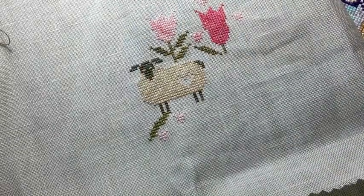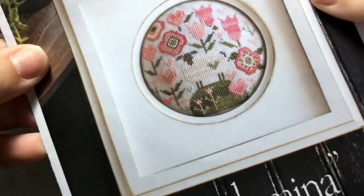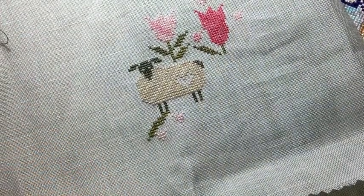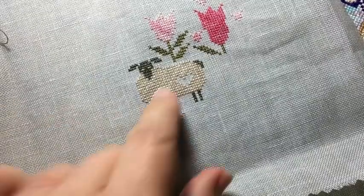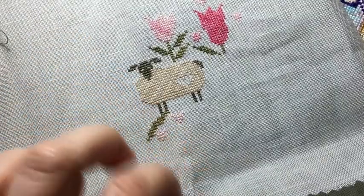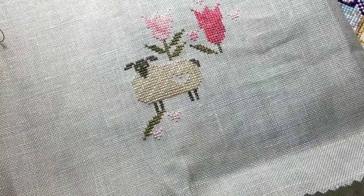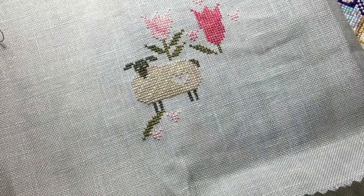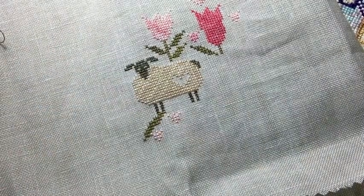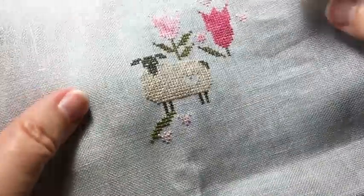Of course, still have quite a chunk to do, but that's okay because this is so pretty. The only called for color that I've used so far is the little sheep face and legs and tail. And that's the DMC, not the Classic Colorworks that it's called for. This is actually supposed to be Classic Colorworks Hickory Sticks, you know, the infamous Hick Sticks. But I just went with the DMC.